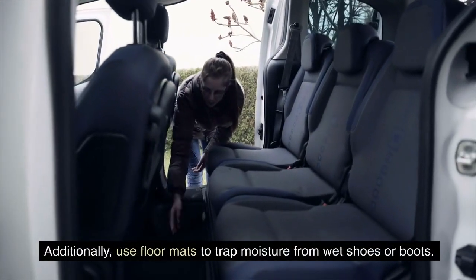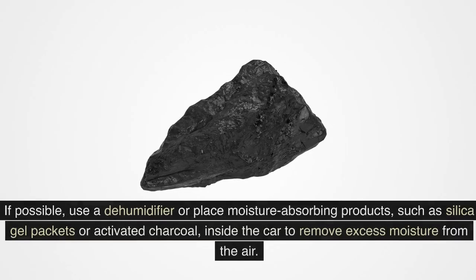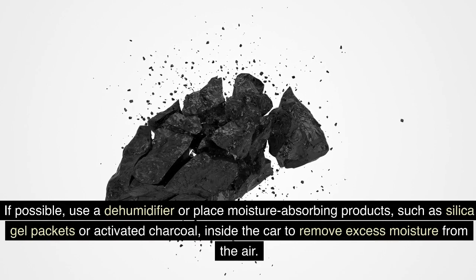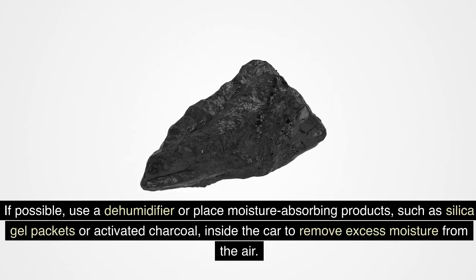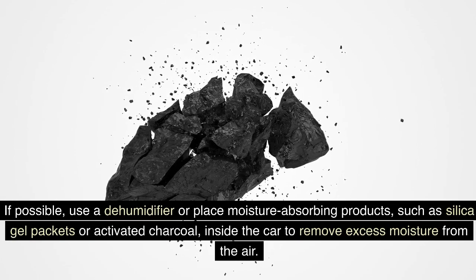Additionally, use floor mats to trap moisture from wet shoes or boots. If possible, use a dehumidifier or place moisture-absorbing products, such as silica gel packets or activated charcoal, inside the car to remove excess moisture from the air.